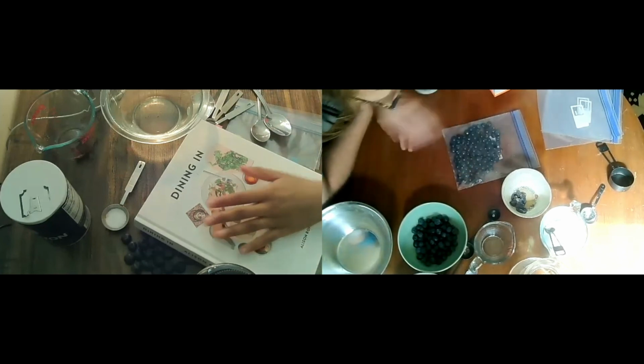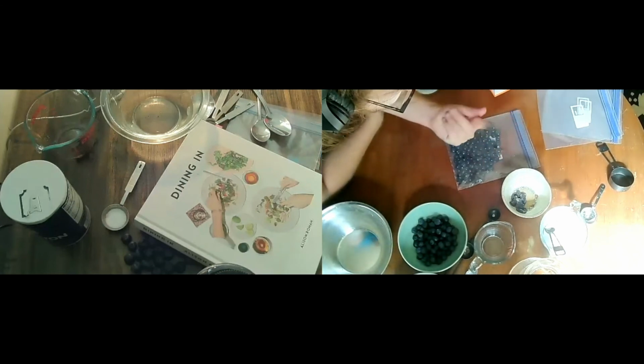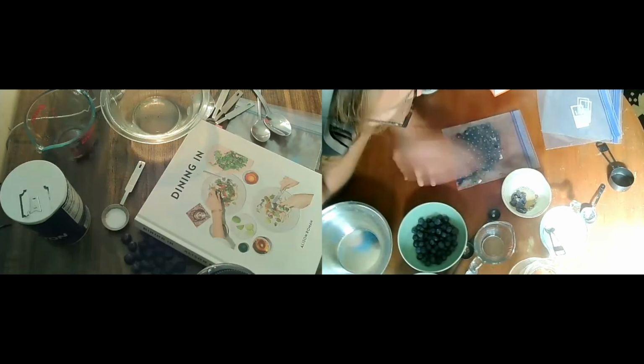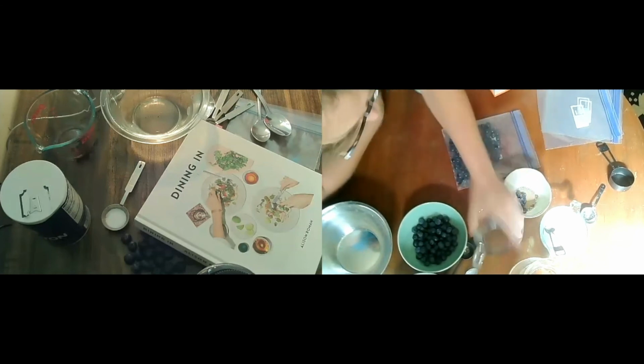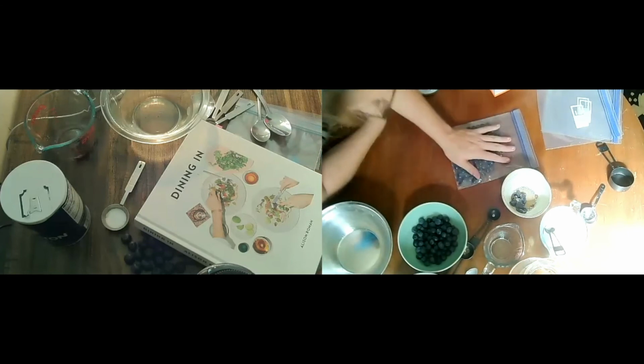But as soon as you think that they are ready, as soon as they have that nice tart, sour smell, and they should be sort of sitting in their own juices in here, you can bottle them up, put them inside of a container, and put them in the fridge. And then I would try to eat them within 2 weeks or so. And that is how you make lacto-fermented blueberries.